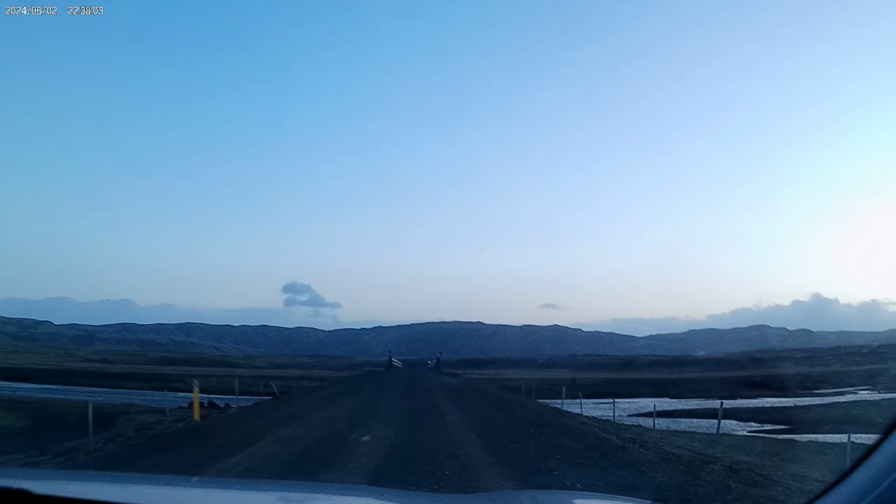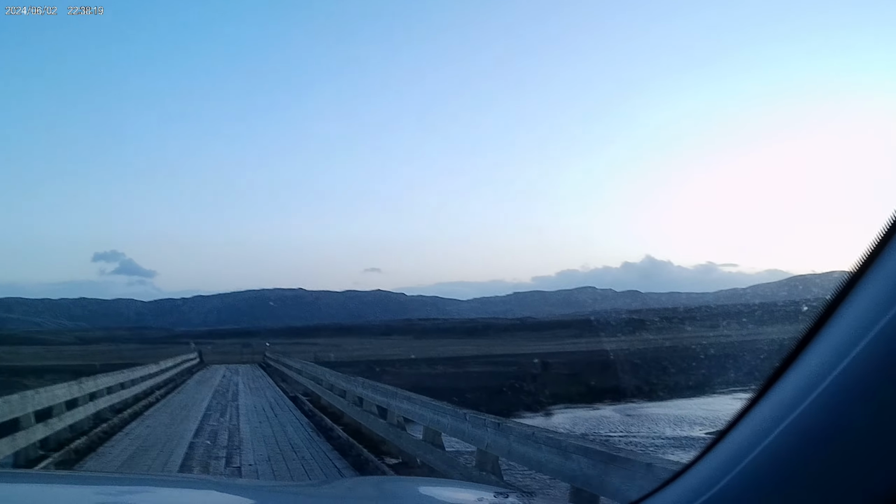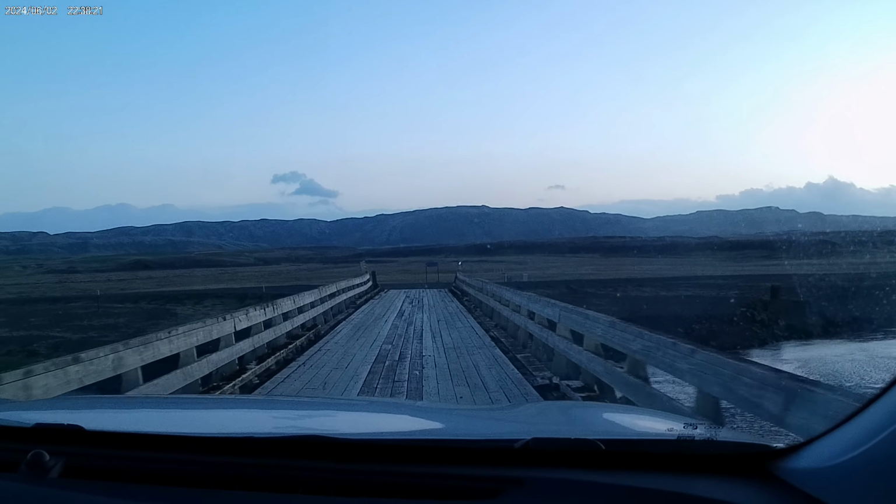Should we pray before we go to this bridge? Oh my gosh. I'm falling. Look at the bridge. Wait, go fast. Go fast before it breaks. Let's go.